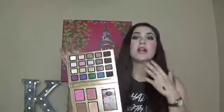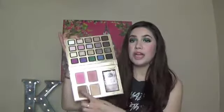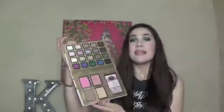The reason I chose this as most versatile, I love Too Faced first of all, I just love the quality of everything, but their palettes pretty much always come with blushes, bronzers, highlighters. This also came with a mini Better Than Sex mascara. It came with some little brushes that actually were pretty decent, as well as this huge array of shades. So you have mattes, you have shimmers, you have colors, you have neutrals. This truly is the most versatile palette. You could pretty much do a whole face with this. Obviously minus foundation, concealer, those staple products, but you have everything else.